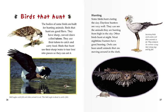Now birds that hunt. The bodies of some birds are built for hunting other animals. And birds that hunt are really good flyers. We're talking about eagles and falcons. Those are the type of birds that we'll see circling up above us, and they're always looking for field mice and other small animals to come down and grab with their sharp claws called talons. And they use those talons to catch and carry their food. Birds that hunt use their sharp beaks too, and they use their beaks to tear their food into pieces so they can eat it, because they don't have teeth.